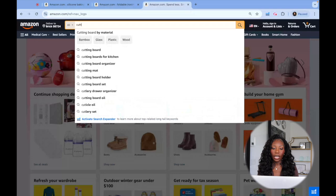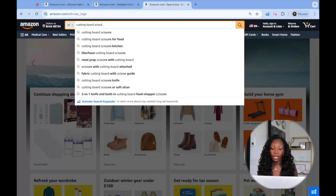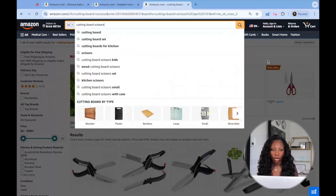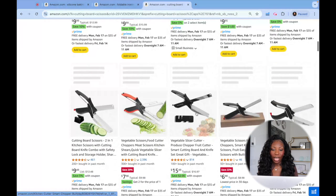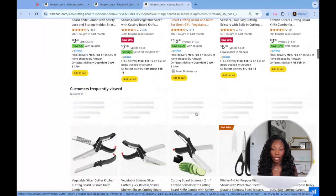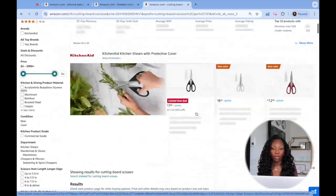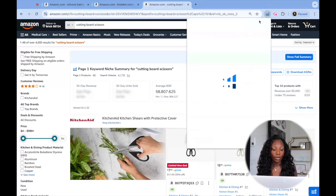Okay, so we're gonna type in cutting board scissors. And let's see if this has any potential. Spelled it wrong, but they corrected it for me. Nice. This is actually something that I would love. I use regular scissors, but I like the idea of having something that's a little bit more safe in the kitchen when I'm cutting up fruits and veggies for my son.